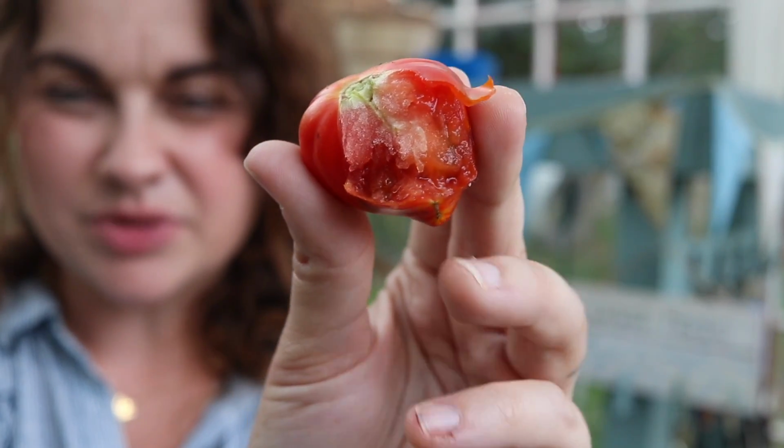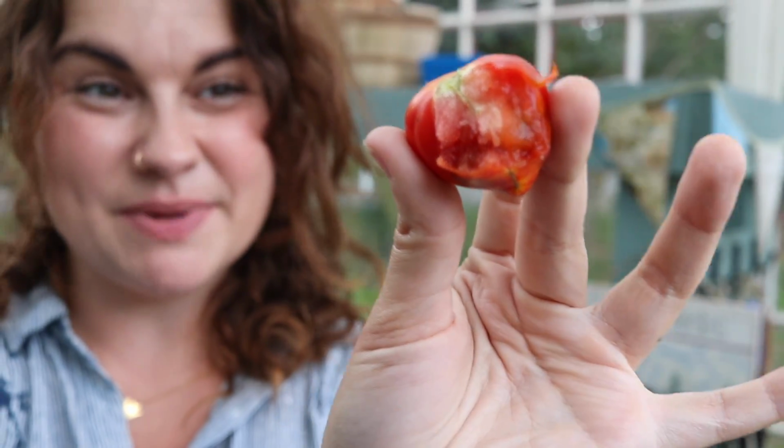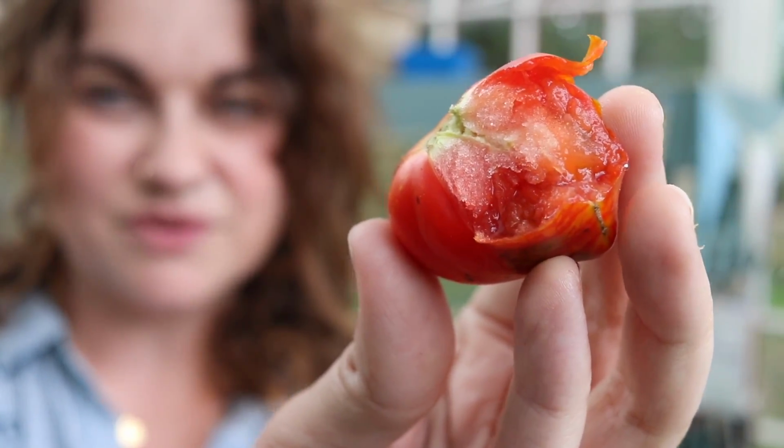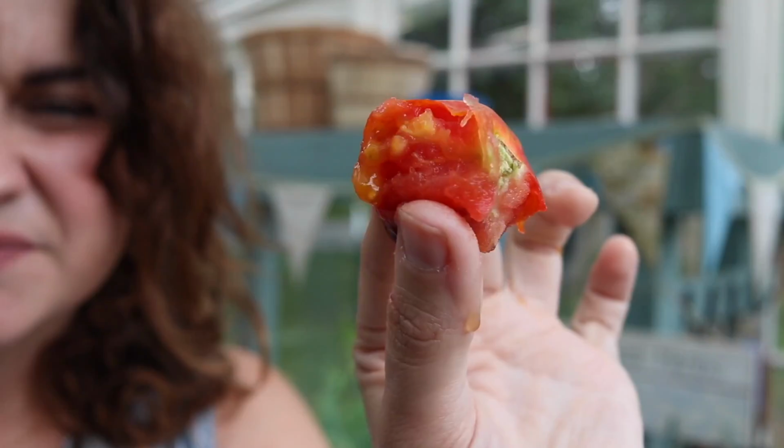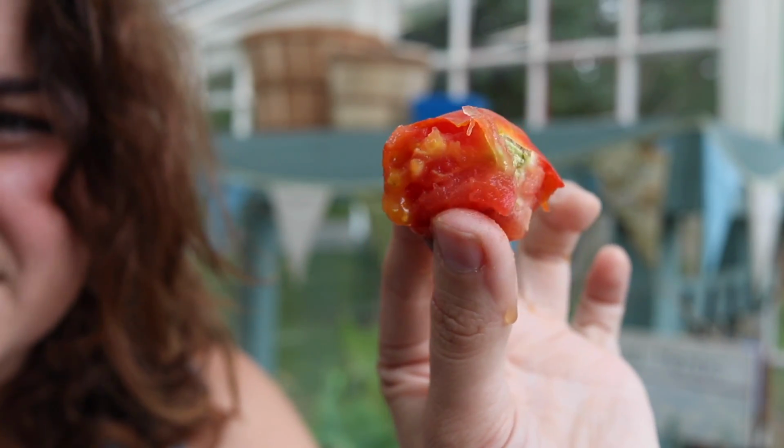However, the thing that I've noticed with the painted lady is that it really doesn't have a lot of seeds. I wish I had a better example. This one was fused together, so it's kind of funky. But you can see here that this is a meaty little tomato. It's not full of seeds and gel like so many of this size are. I had one the other day that was perfect. It was perfectly shaped, it didn't have any weird spots on it like this one does. Like, check that out. That's a lot of meat for a little salad tomato.